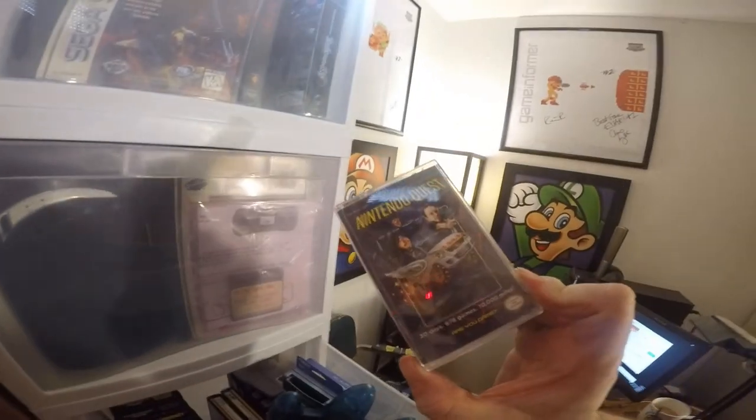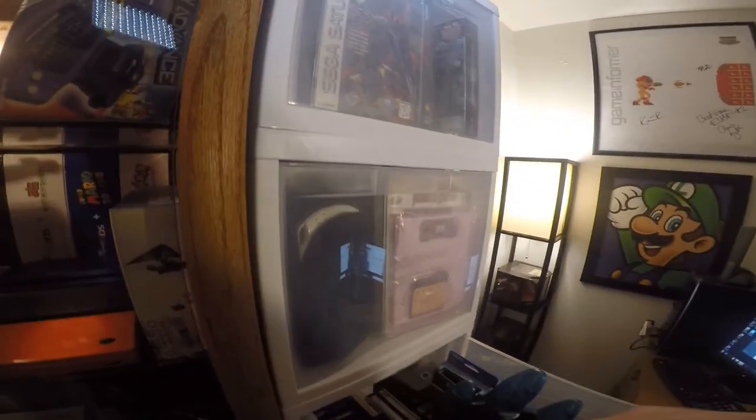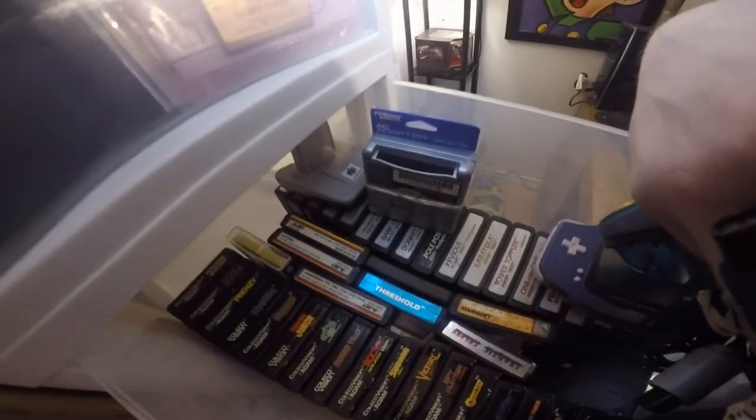Cassette tape from the Nintendo Quest. I had to get it on cassette because why not? It's cassette. They don't make cassettes. And we got some APF games loose there. These are more of this stuff. Those are more ColecoVision games.